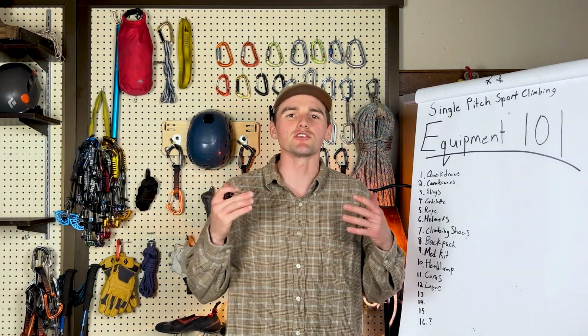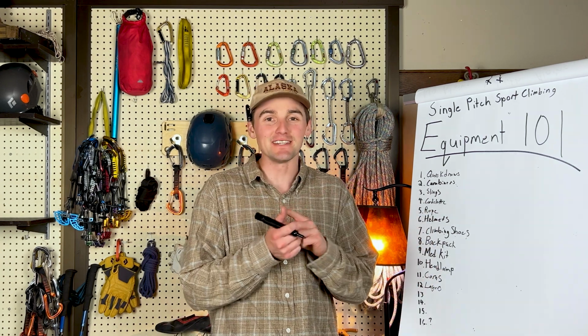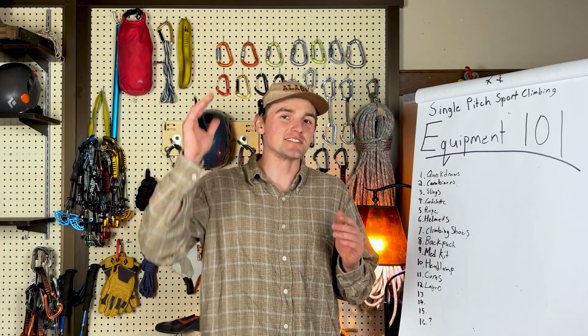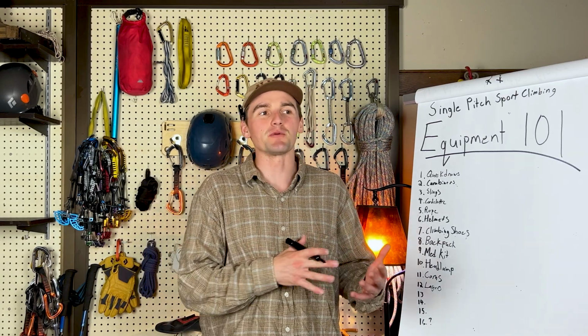Number 12, layers, clothing. Make sure you're prepared to be outside in the environment you're in. When I'm in Thailand, I'm wearing a thin t-shirt. If I'm in the Canadian BC wilderness and a 1-hour approach, I got a puffy, I got a rain jacket, a lot of equipment to keep me warm. I'm probably gonna be out there till dusk, and if the sun starts setting, the wind comes in and it starts getting rainy, and there's an emergency situation, I need to keep myself warm to help out my friend and be prepared for any moment.